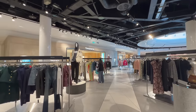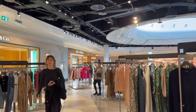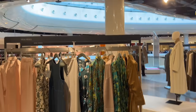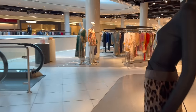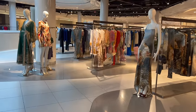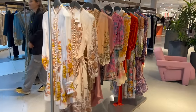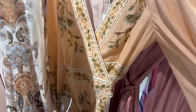Right, we've got Tiffany over there. We've got Louis over there, as you can see. And then over there, we've got Gucci. And I did spot some Zimmermann dresses when I came in. I think they're over here. Yeah, here it is, the Zimmermann section. I do love a bit of Zimmermann. I say I love it. I can appreciate the designs, but I do not see dresses like that.